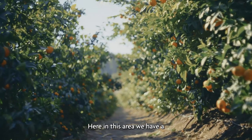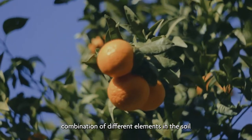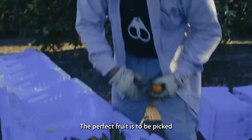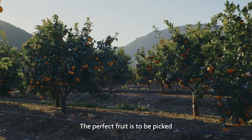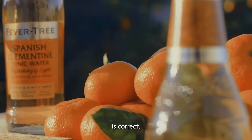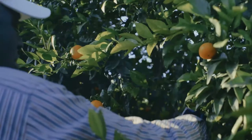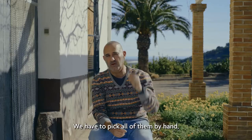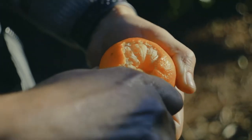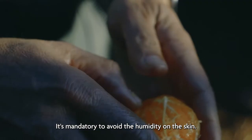Here in this area, we have combination with different elements in the soil that trees are happy and healthy. The perfect fruit is to be picked when the combination between sugar and acidity is correct. We have to pick all of them by hand. We don't use machines. It's mandatory to avoid the humidity on the skin.